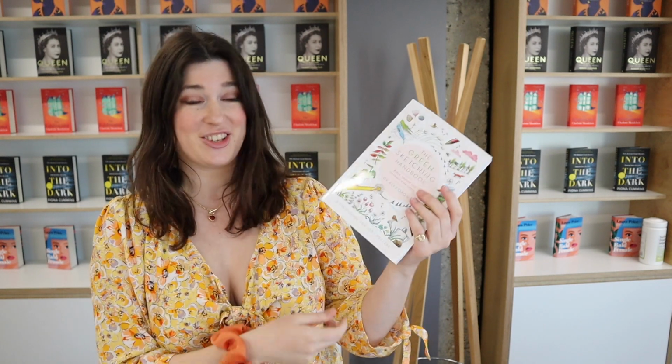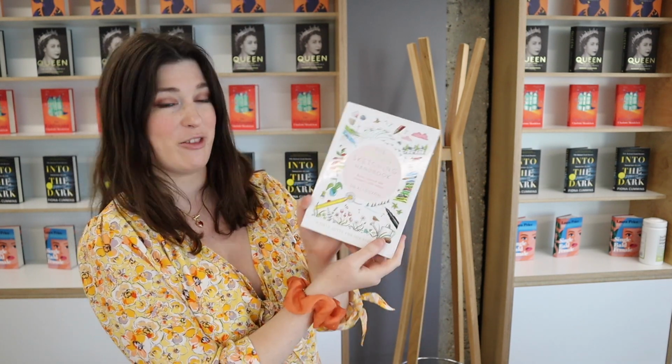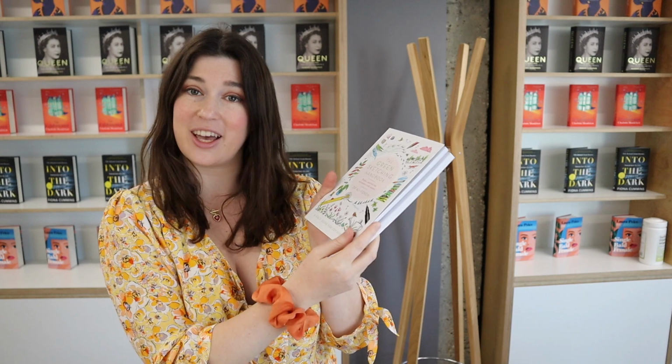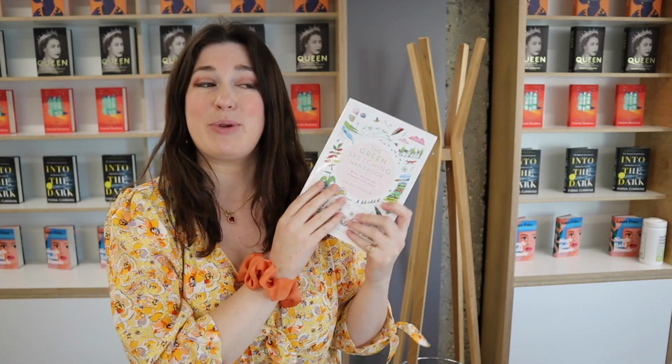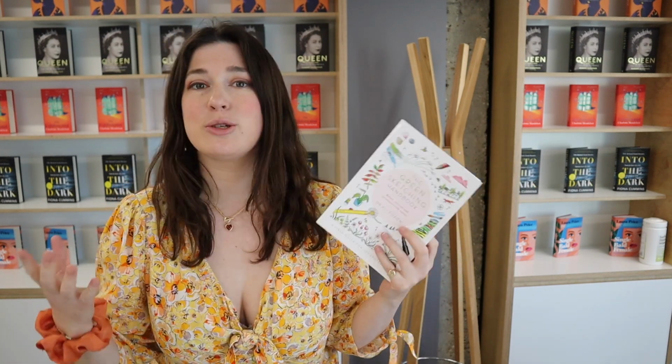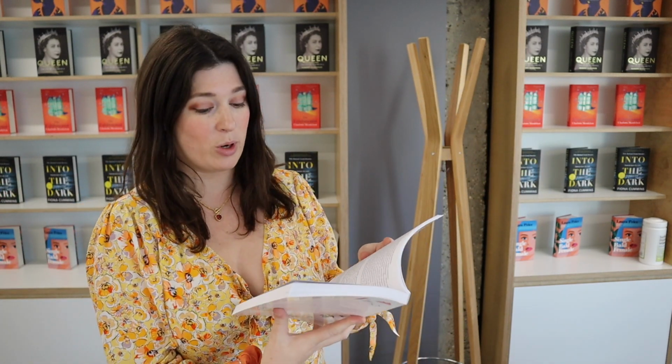Ooh, this is my first time actually seeing the finished copy of this one, The Green Sketching Handbook by Dr. Ali Foxon. So this is a book about how to relax, unwind, and reconnect with nature. And what I think is really cool about this is a book where it doesn't matter if you can't draw, which is great because I cannot draw, can't even get started. But despite that, it's got these practical tips and exercises that will help you use the act of sketching to reconnect with the nature that you see around you. So if to you that looks like doodling, great. If that looks like works of art, fantastic. To me, it'll be more like the doodling one.